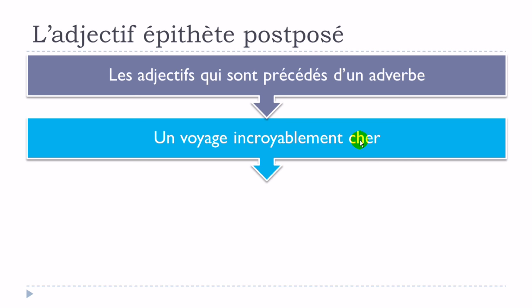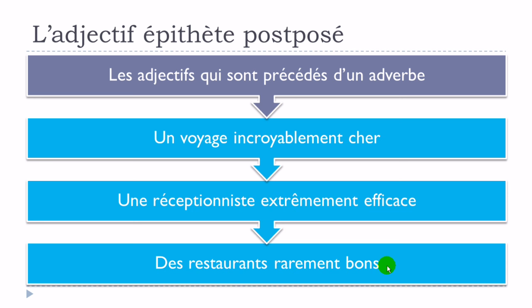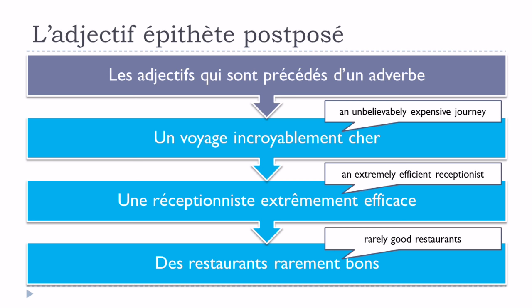Une réceptionniste extrêmement efficace. Des restaurants rarement bons. In all these cases, as you can see, we've got incroyablement, an adverb, extrêmement, another adverb, and then rarement, an adverb as well. And they just go before your adjective. So, translation: un voyage incroyablement cher, une réceptionniste extrêmement efficace, des restaurants rarement bons.